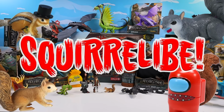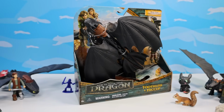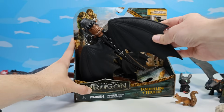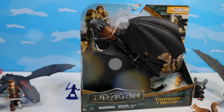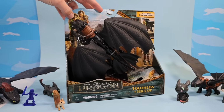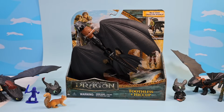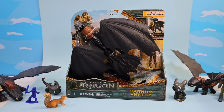This is a How to Train Your Dragon live action Toothless and Hiccup with real feel dragon wings. Oh, is the nostalgia kicking up here on the channel? What is going on? Maybe we can help this out even more. Attempting here to get the old Squirrel Stampede screen going here. I think it's a little bit narrow. How did I used to do that? So it's our first look at a live action movie toy, Toothless and Hiccup, the general release pack.